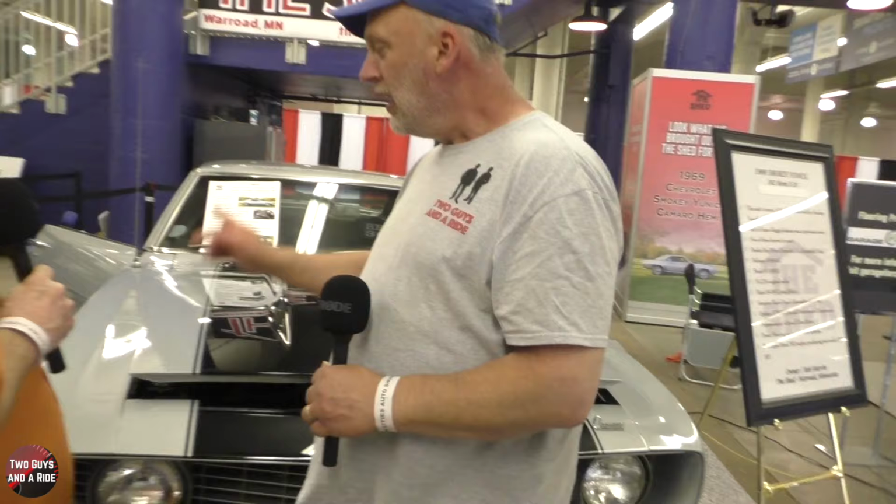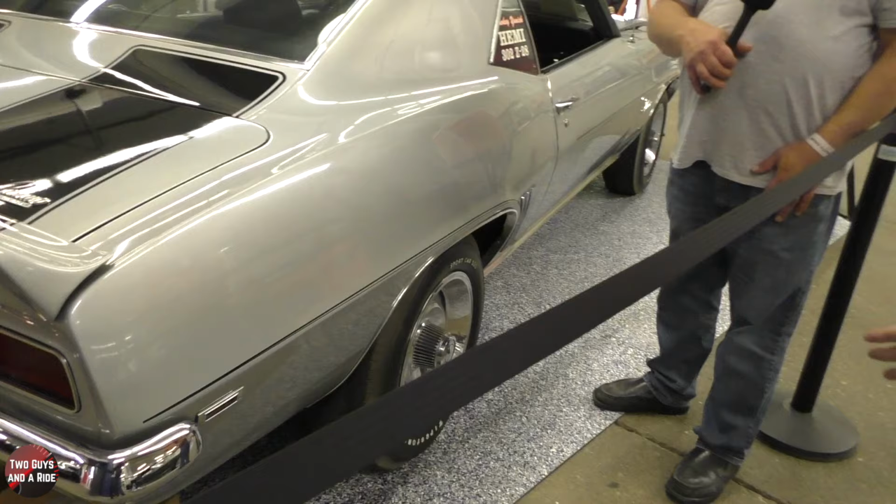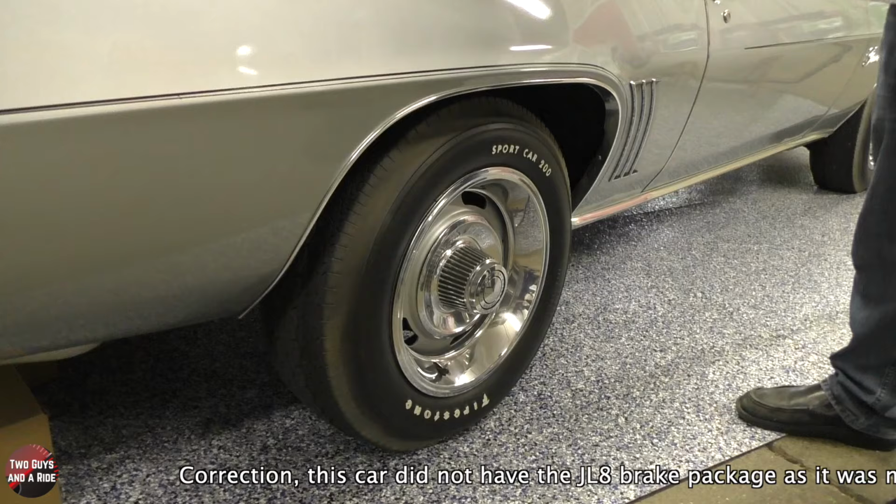Let's step around the back. Other than the engine and the upgraded interior with the houndstooth, was anything else done to the suspension or the brakes? I think you've got JL8 disc brakes on the rear. Then you've got the rally wheels as well. And it's kind of unique how you've got the Sports Car 200 Firestones on there.